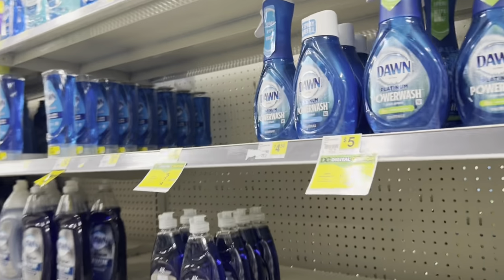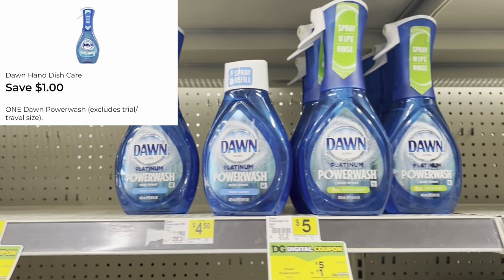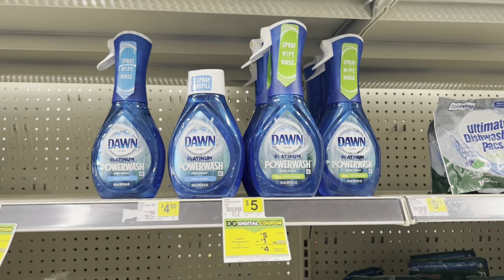All right, y'all, if you still have your dollar digital for the Dawn Power Wash, you might want to grab the starter right here at $5 or the refill at $4.50. Use that dollar digital coupon.